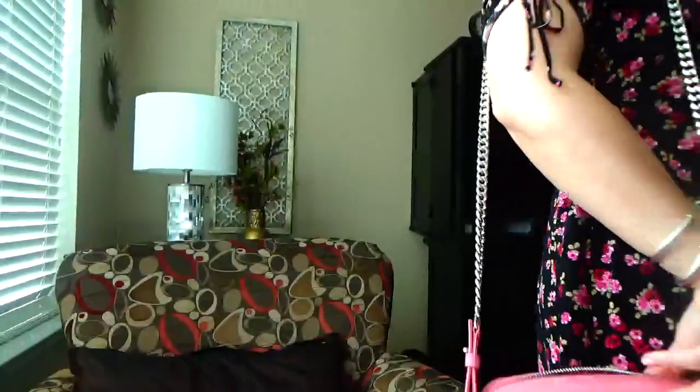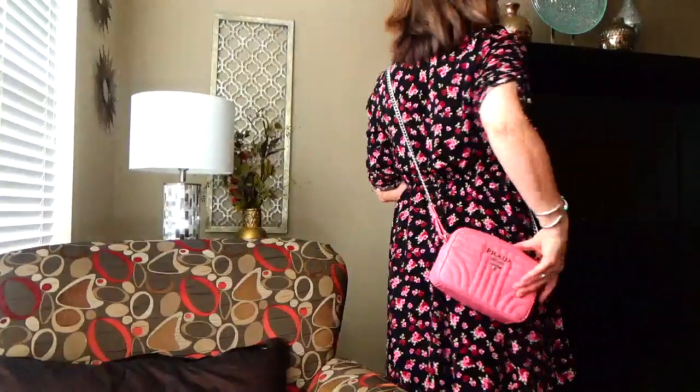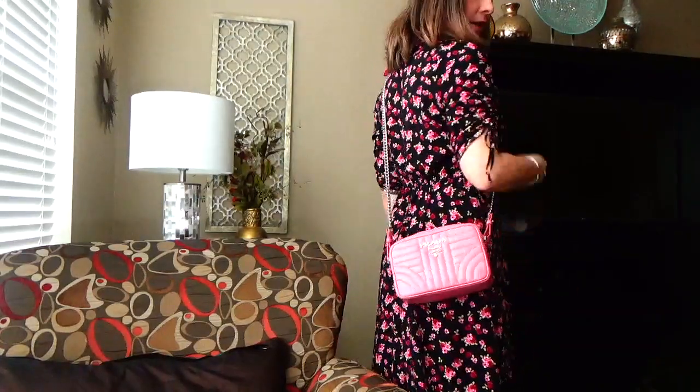Now let me show you what it looks like on. Okay, here we go. Let me turn my camera a little bit. There you go. This is what it looks like on my shoulders. Here's my waist. I'm 5'2". You can see where it hits me. Let me show you how it looks crossbody. It's my waist. There you go. I mainly wear it crossbody. I just think it's so much cuter that way and easier for me. So there. You can see that.